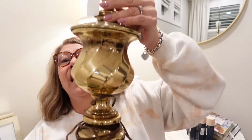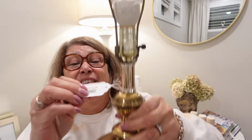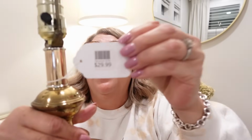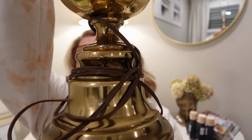And I need lighting over in that corner or on that side of the living room. I got this beautiful brass lamp at the thrift store. It is so heavy. Okay, hold on. It is so heavy. $29.99. Oh my gosh. So beautiful. Look at the detail in that. It is gorgeous. Just beautiful.